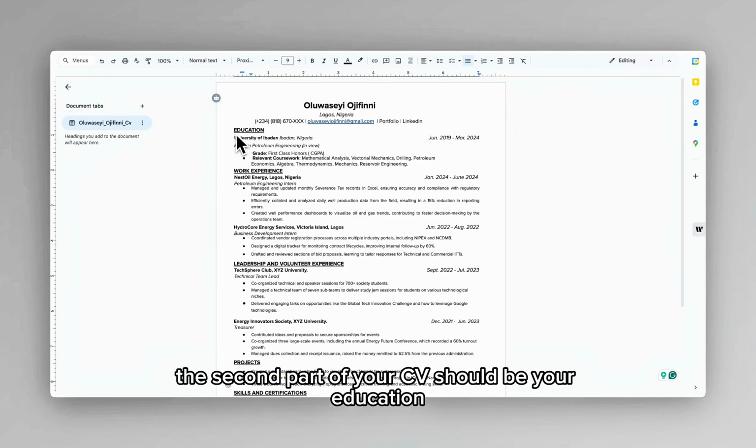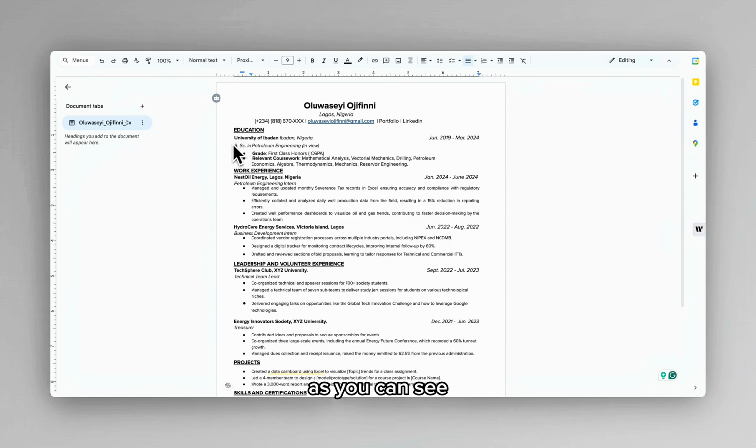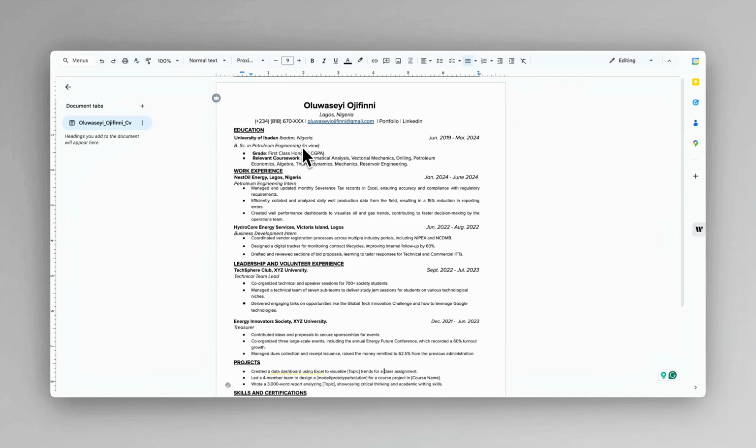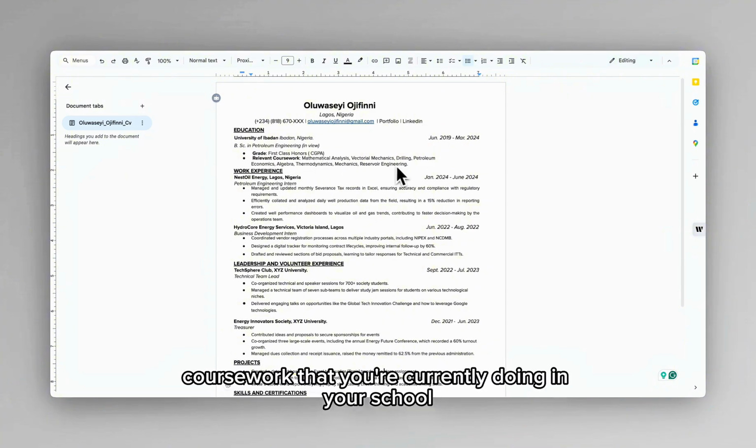So the second part of your CV should be your education. As you can see, I'm putting University of Ibadan, Nigeria, my course, my start and proposed end date. Also, if your GP is your strength, you can add it in it. Then relevant coursework that you're currently doing in your school.